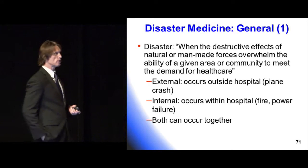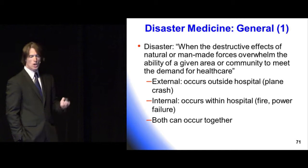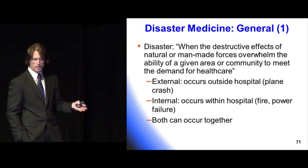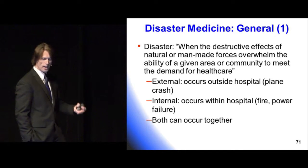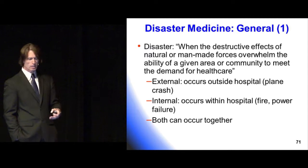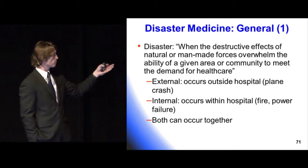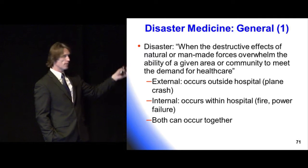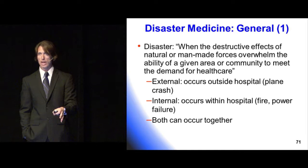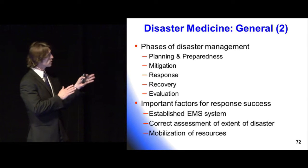All right, quickly we'll talk about disaster medicine. There's always at least one question on disaster medicine. What is it? A disaster is when the destructive effects of natural or man-made forces overwhelm the ability of a given area or community to meet the demand for health care. It can be external. Things occur outside. Train crash, plane crash, multiple cars. Internal, because the hospital is overwhelmed. You can have a fire, power failure. All of this sounds like an average day in most of our EDs. Everything's a disaster.